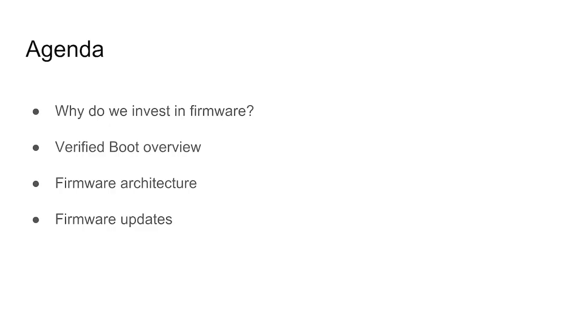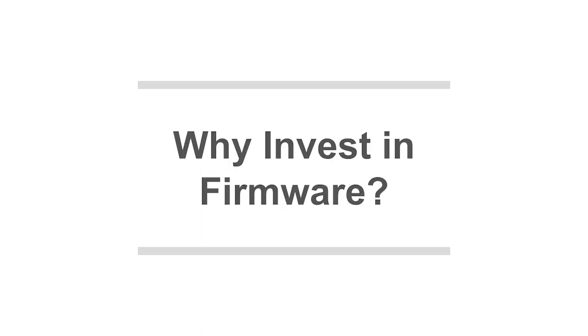First off, I'm going to talk a bit about why we care about firmware and why we invest so much in it. I'm going to talk about verified boot, as I mentioned, and then the components that make up the firmware architecture that we ship, and then a little bit about how we do firmware updates, because they are a little bit different from the rest of the Chrome OS update.